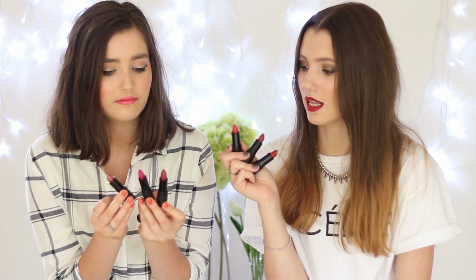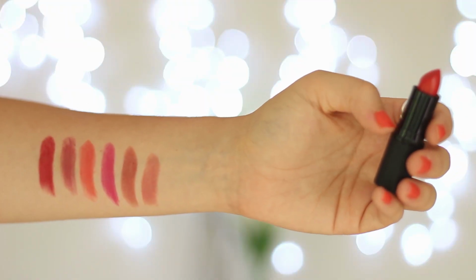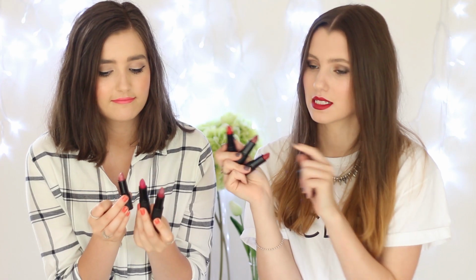As you can see, we've got a wide variety of colours here, and initially we were just going to show our favourite colour, and we can't pick. The struggle is real. They have a really beautiful range of colours, from some bright pinks to some really amazing nude lipsticks. And they're beautiful and creamy. I love the quality.